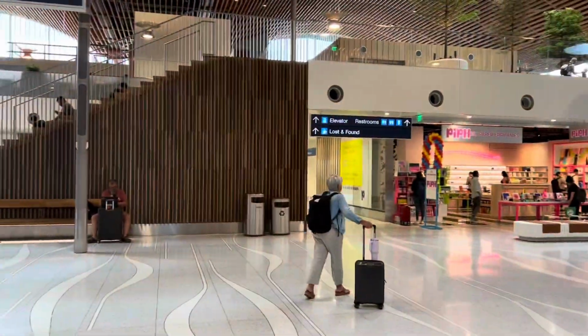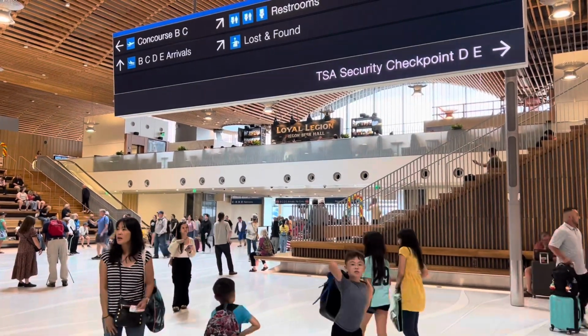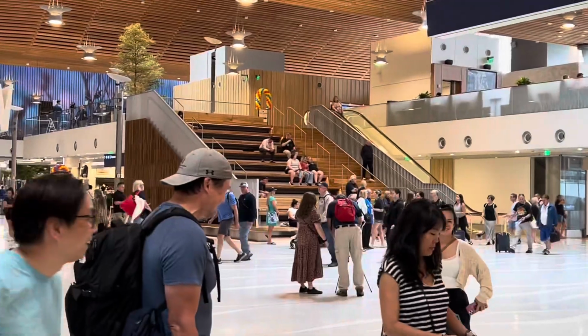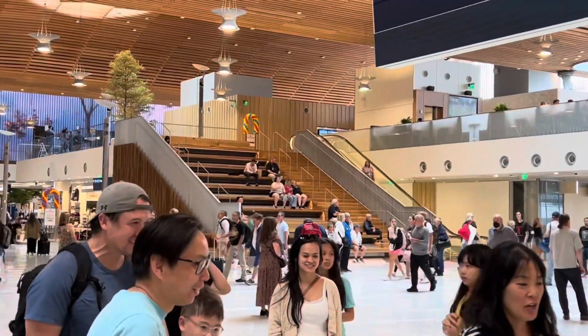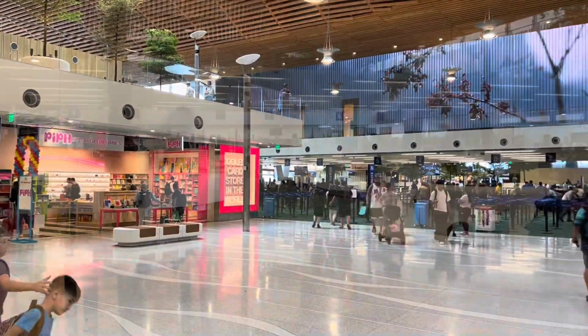So let's go ahead. And then there's also these stairs and another restaurant up there, Loyal Legion. These are the stairs right here. They worked on these forever. More wood on the sides right here. And then these stairs are like all wood right there. Got escalator on the side. And then there's like clubs upstairs, I think.